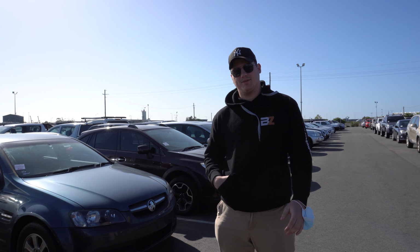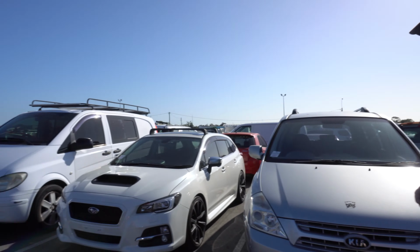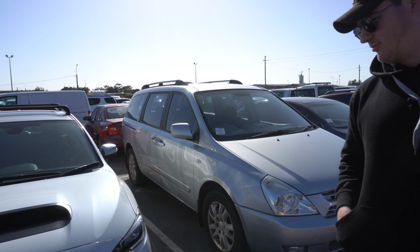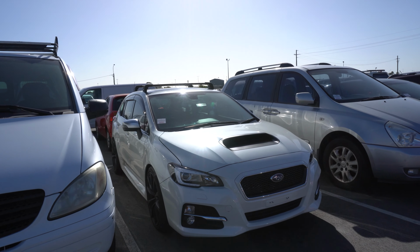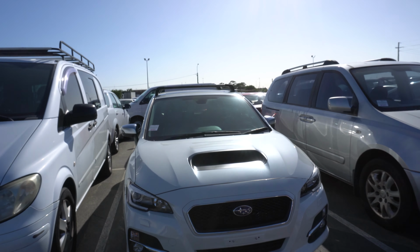Alright, so next up is not this Subaru, this Subaru. So this is a 2016 Levorg GTS, and if you don't know what a Levorg is, I don't blame you. But pretty much, it's Subaru's attempt at bringing back the Wagon WRX. So it's got the same, is it FA20, Morgan? Yeah, FA20 as the new WRXs.